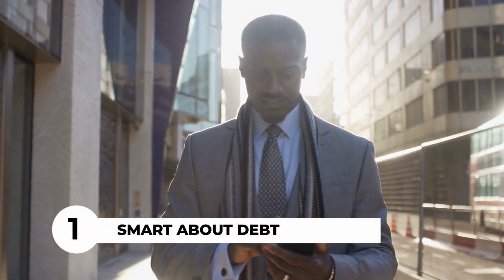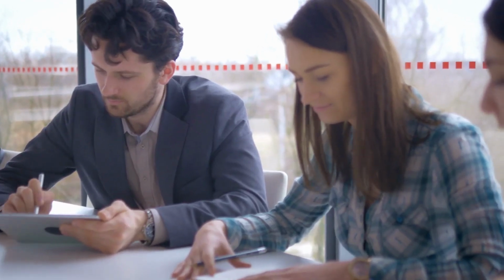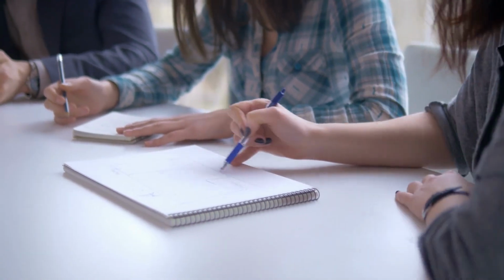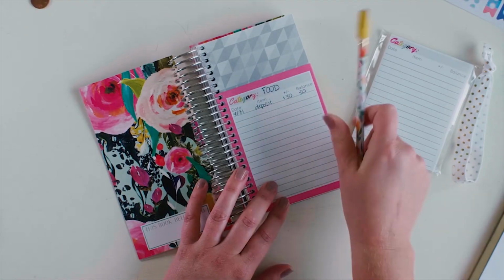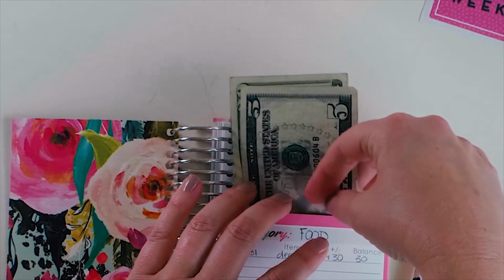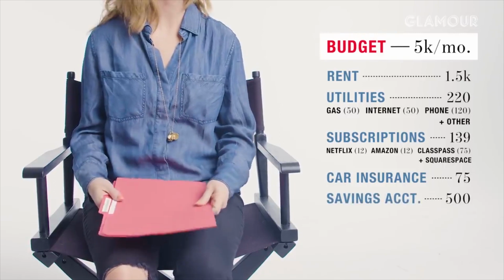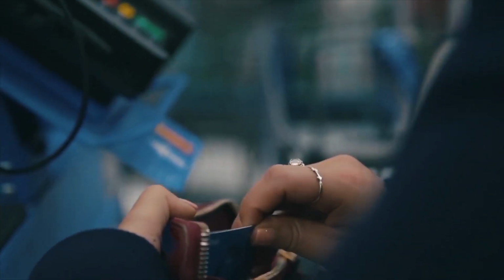Number 1. Smart about debt. It is hard to not end up in debt these days once you finish school. It could be good debt through student loans for the major you're taking, bank loans to get a car or a home, or bad debt through racking up the amount spent on the credit cards. The idea of good versus bad is that the good debt can be considered an investment.